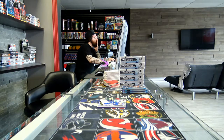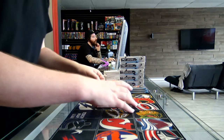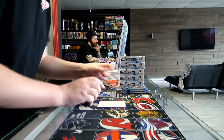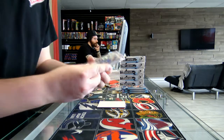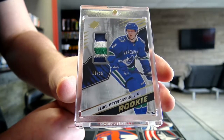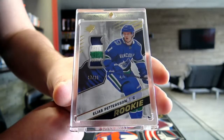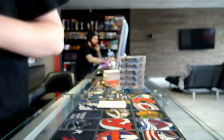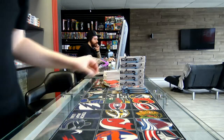You know what it is, first of all? I would say Anthony Cirelli. It is. So rookie patch, 17 out of 25, Vancouver Canucks, Elias Pettersson. Well, nice hit for the Vancouver Canucks. Rookie patch of Pettersson, number 25. Next.